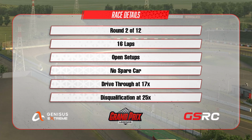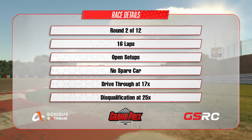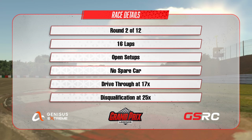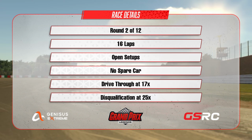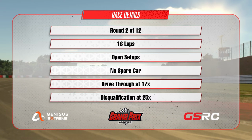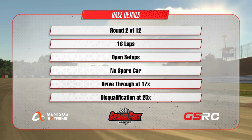And then, of course, the community always likes to share what is fast, so go join that Discord. No spare car, so if you go running into a competitor or into a wall, you're going to have to live with the damage or come down pit road and get that thing fixed up. A drive-through penalty at 17 incident points here and a disqualification at 25 incidents.